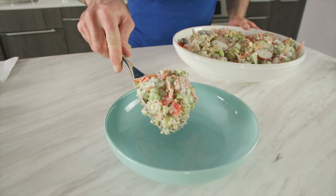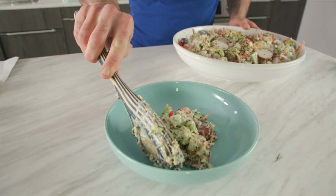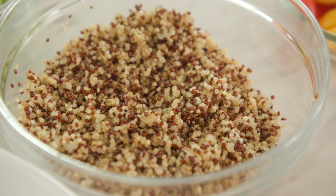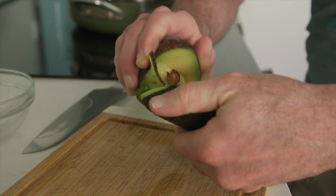But the problem is that when they make a salad, they only use green leafies and vegetables. And if you were to do that, that's not really a complete meal. And by the hour, you end up so hungry that you end up overeating later. So today, I am going to show you how to make a balanced meal called a salad that contains all three macronutrients: carbohydrates, protein, and fat.